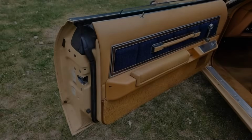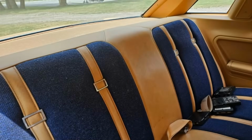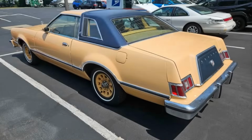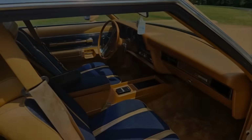With its long hood, formal roofline, and hidden headlamps, the XR7 carries a bold presence reminiscent of Mercury's upscale ambitions during the late 1970s. Under the hood, this Cougar is powered by a 400 cubic inch V8 engine, providing the kind of smooth, low-revving torque that makes for relaxed highway cruising and confident daily driving. The drivetrain is well matched for the car's size and purpose, and mechanical dependability is emphasized in the listing.